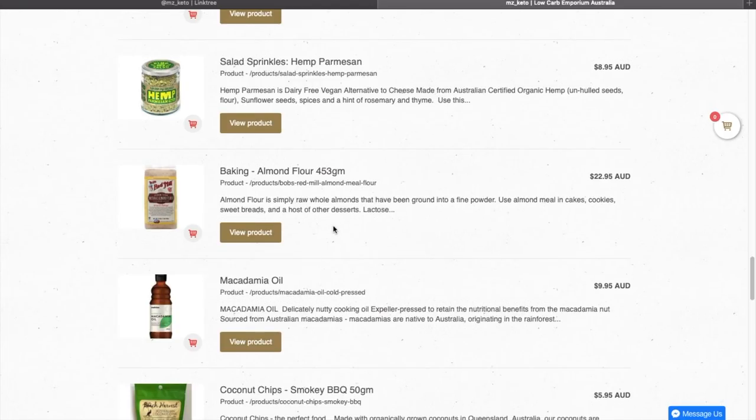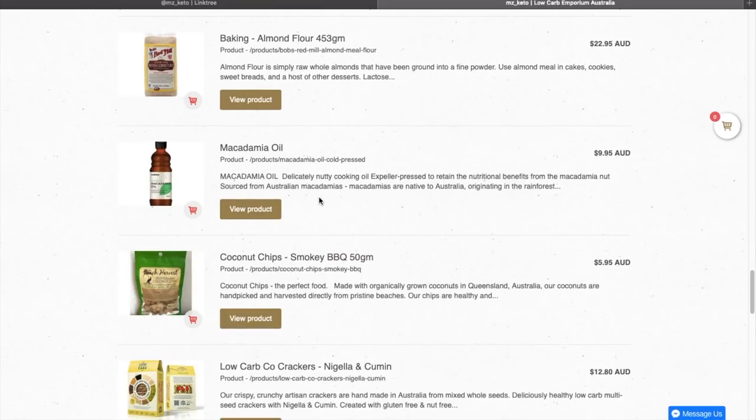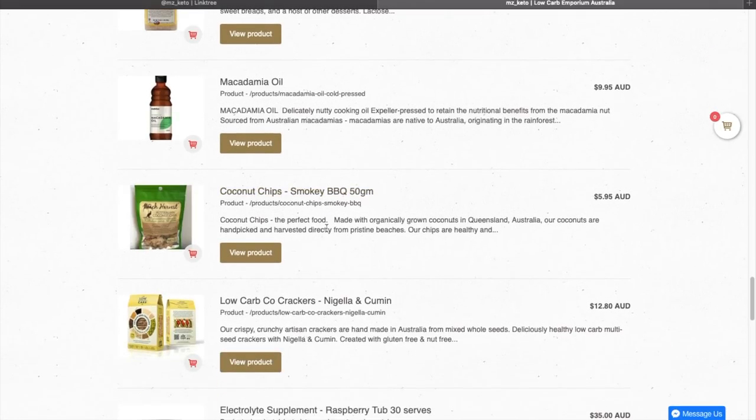Almond flour, super good for making bread with, some dough, all sorts of things. I love macadamia oil. It's one of my favorite oils to use. It's got so much flavor and you can just put it on anything. These coconut chips are so yummy.